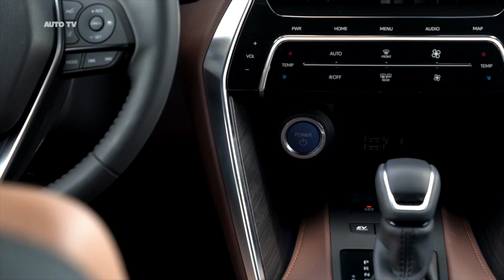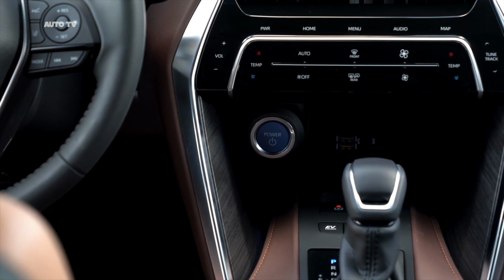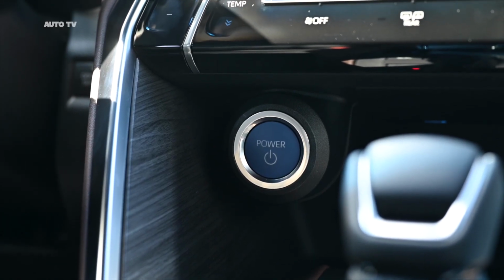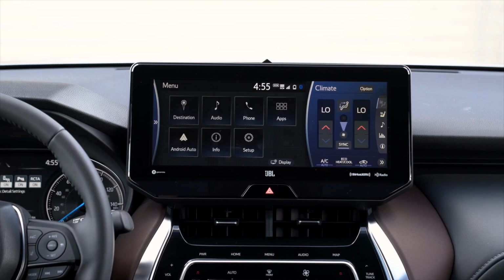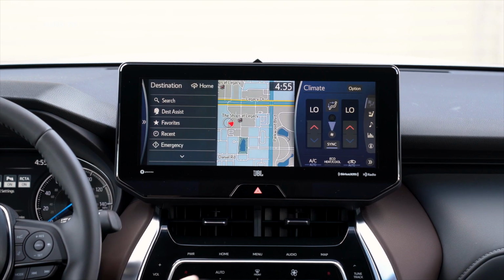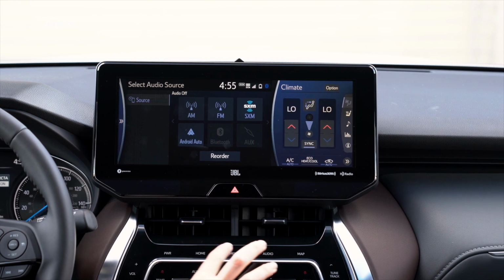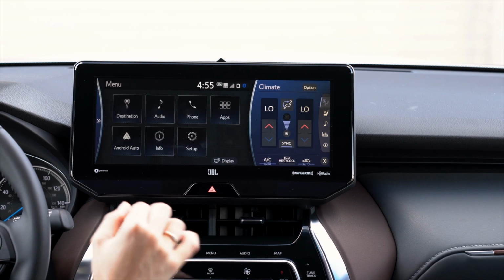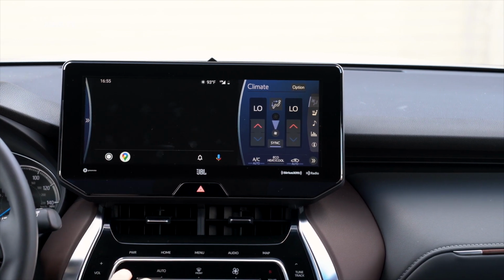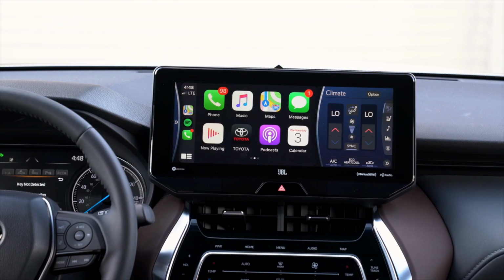The Venza LE and XLE models come standard with an 8.0-inch touchscreen, but our limited tester gets a massive 12.3-inch display, bigger than what you get on any RAV, running Toyota's Entune infotainment system with navigation, as well as Apple CarPlay, Android Auto, and Amazon Alexa compatibility. This setup also comes standard with a 9-speaker JBL audio system. You will have to pay $2,050 extra, though, if you want the same massive screen and all the features on the mid-grade XLE.